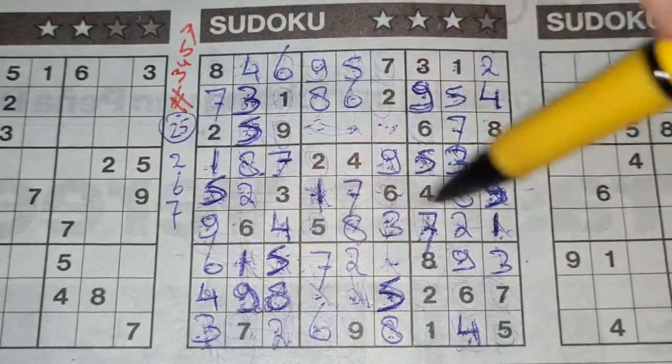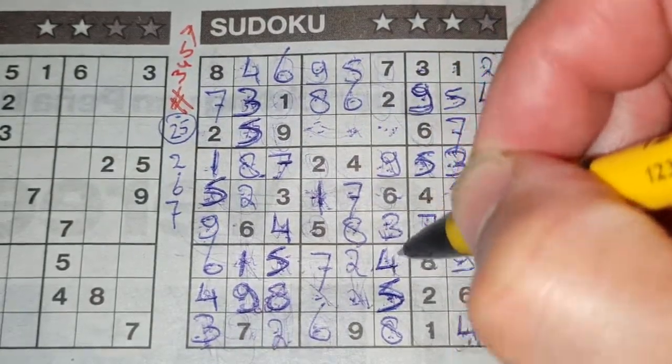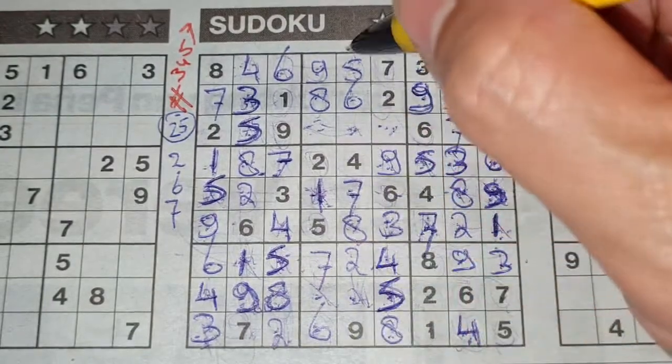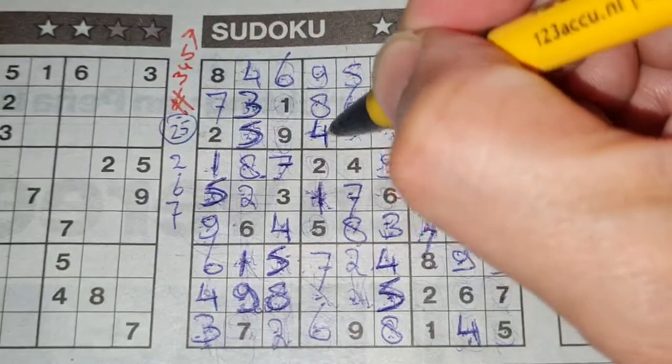1 number left in this row. 1, 2, 3. The 4 is missing. 4 in this column. 4 in the middle column. So the column next, the only place for the 4 should be there.